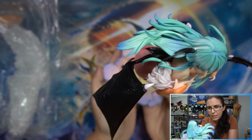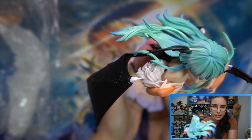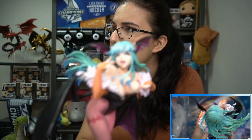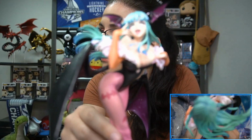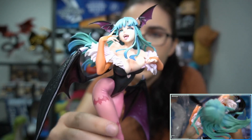So, I think she is adorable. Like I said, aside from the gloss issues on these stockings, really good paint job. Like I said, I love the way the hair fades throughout the different colors. I think she looks amazing. Let me go ahead and actually swap back to this view here so you guys can get a bit of a better look. But I really like this one.